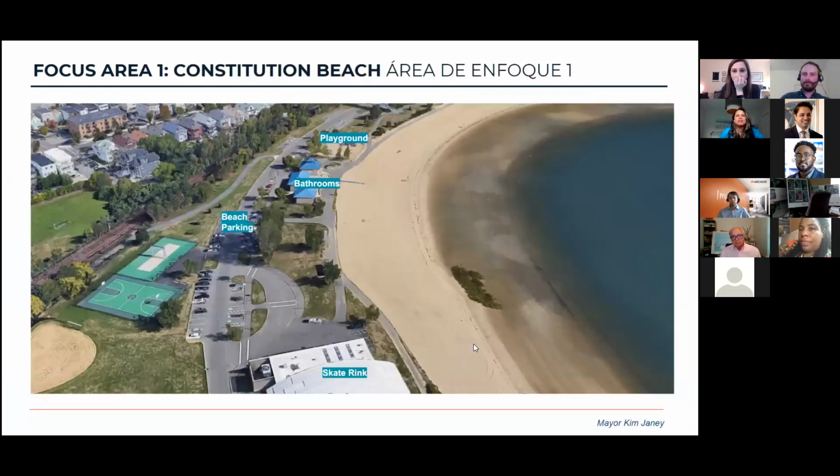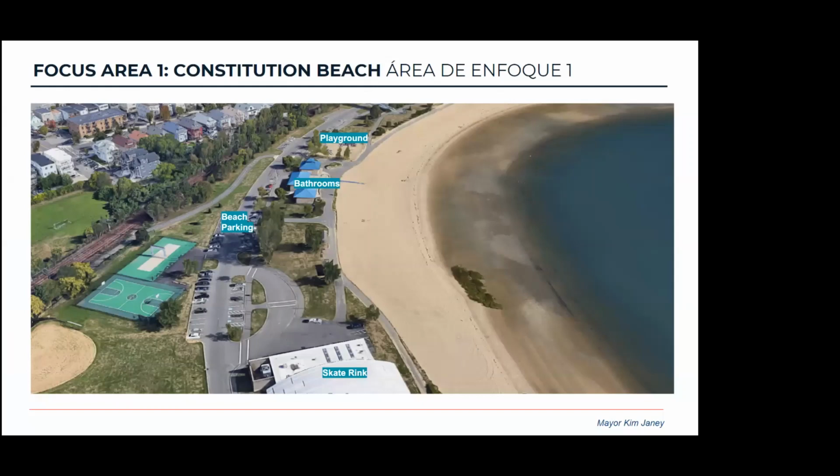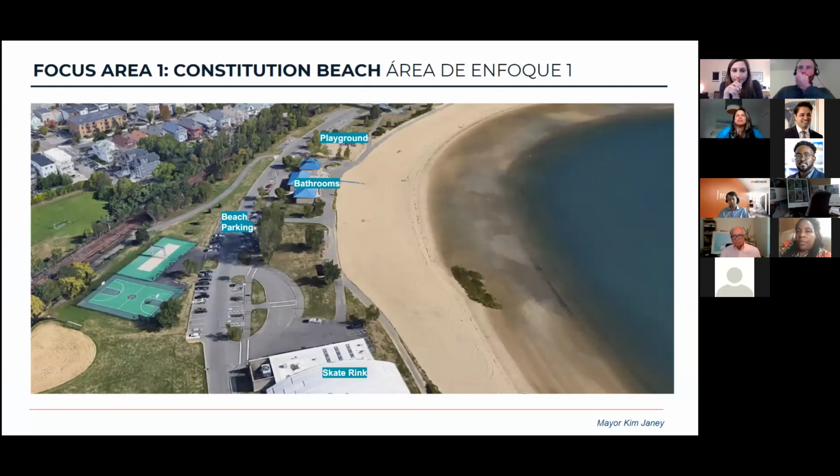Thank you, Trevor. We're so excited to dial into detail. One of the first focus areas we're going to zoom into is Constitution Beach. Throughout our community engagement and feedback, this beach and the amenities provided here were a vital lifeline for the community. We really wanted to look at what exists here, what are some of the amenities that draw people to this area, everything from barbecuing to hanging out on the beach to bringing your kids to the playground.